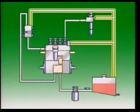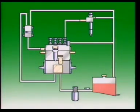Leak-off pipes take fuel used for cooling and for lubrication from the injection pump and injectors back to the tank. They also help to remove air from the system. A governor controls engine speed, and a control lever on the governor is connected to the accelerator pedal.